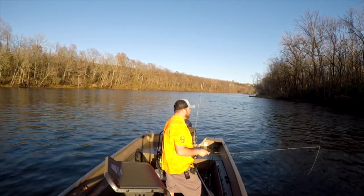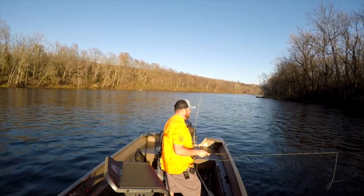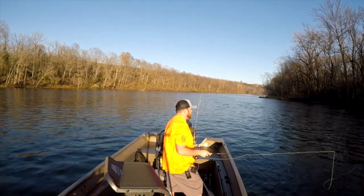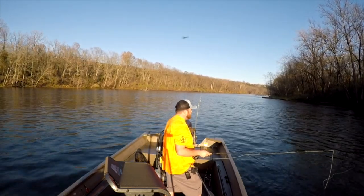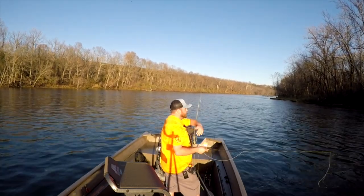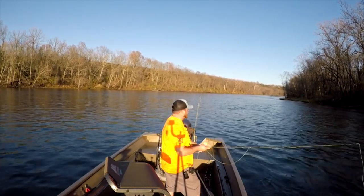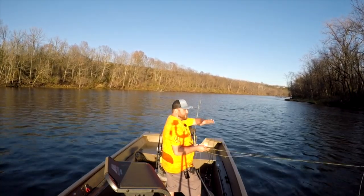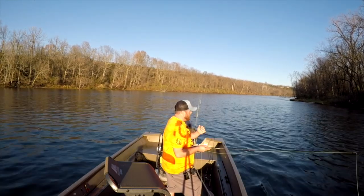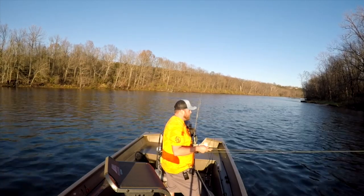I'm kind of over here, closer to the edge. Figured since I don't have quite as much leader as I think I need on there, I'd work a little bit shallower. Also, whenever they start cranking up the water, sometimes the fish will move over here. Like on this side, I started right here at the beginning of the big hole on the south side. It's kind of slower water right through here, so sometimes those fish will move for that slower water.